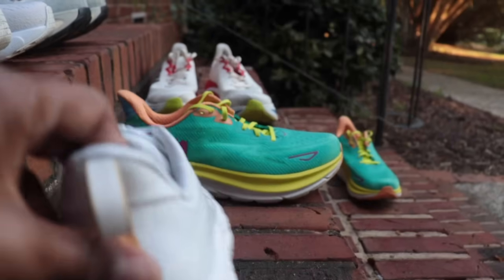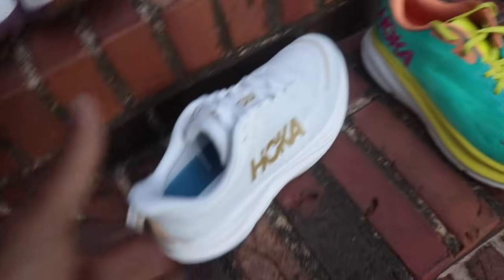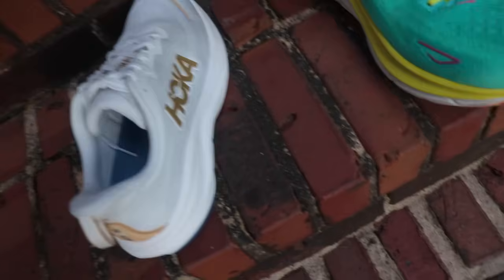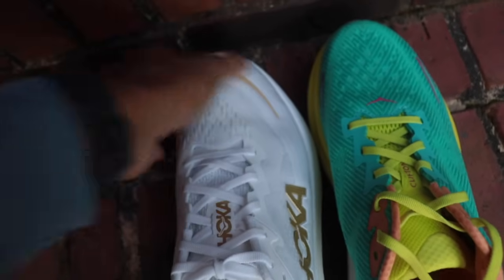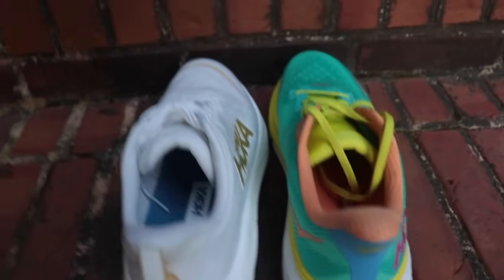All right, upper of the Skyflow. Let's take a look. So I told you, comfort, bounce, versatility. Looks like the comfort is going to be there for sure. Really similar fit to the Clifton here. It actually looks like the toe box might be a touch narrower. We got a lot of nice padding on the tongue.